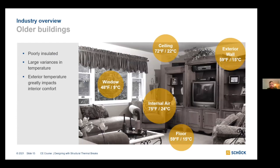So in conventional older buildings, they were poorly insulated. There were not great building materials so far as efficiency is concerned. We have a lot of older mechanical systems, a lot of single pane windows, again, poorly insulated. So you would have to really rely on a higher ambient air temperature to maintain a relative level of comfort for the occupants within a structure. And there's great variability amongst the various building materials in those older structures when contrasted against that internal air temperature.